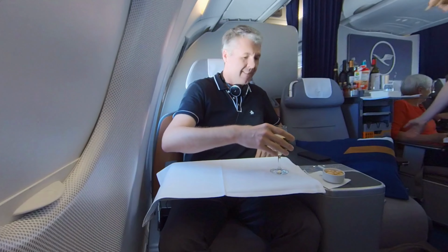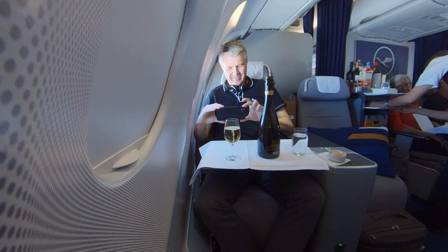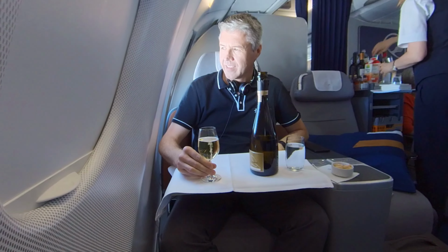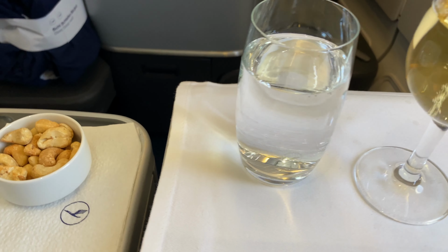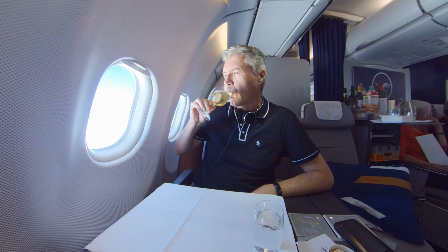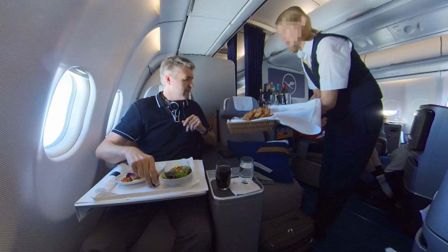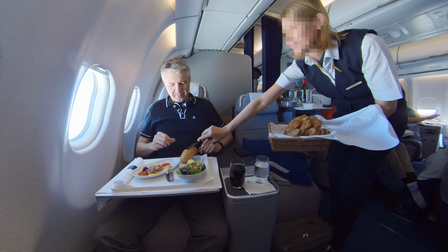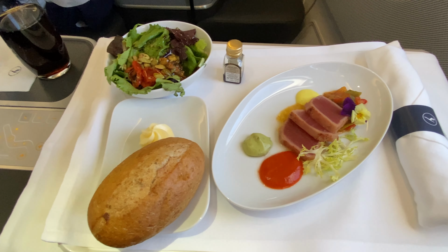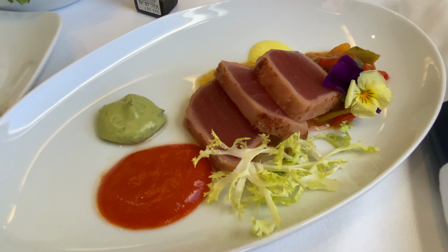I was offered a glass of Dide de Vaubru with some nuts to start the dining experience. Afterwards, I was served the appetizer. This lunch was going to be served course by course and not all on one tray, which I highly appreciate. I went for the tuna tataki with avocado and vegetable, served with a salad and a bread bun. It was delicious and I don't think I ever had that on an aircraft before.